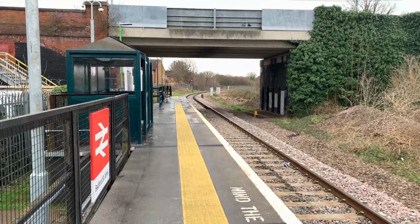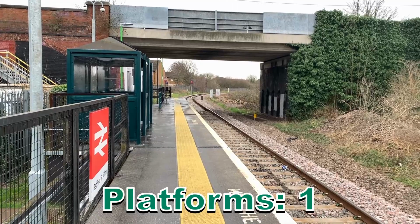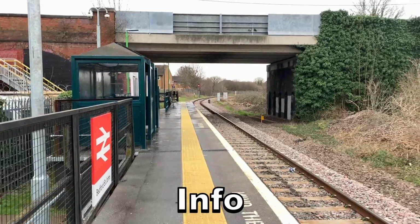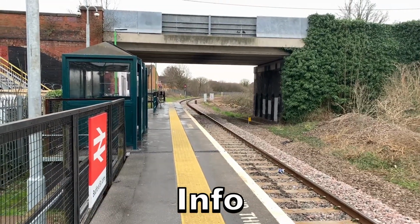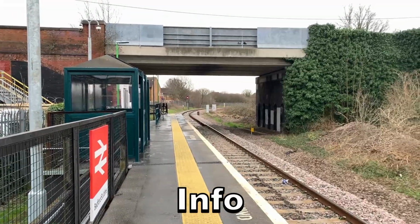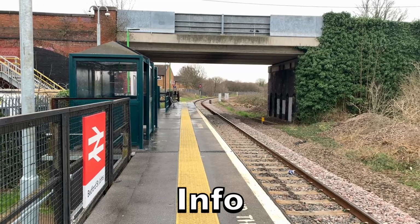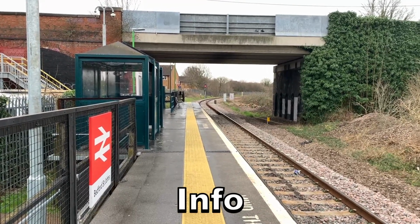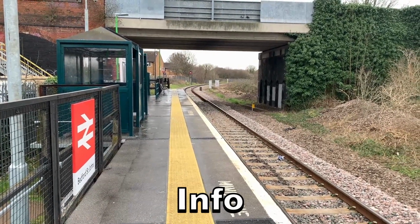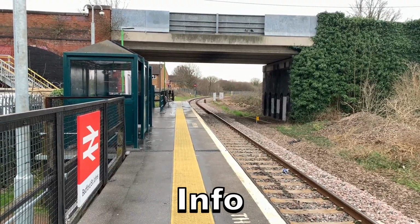In this picture is the station of Bedford St John's, managed by London North Western Railway with just the 1 platform. The old station was on a line known as the Varsity Line, and it was the first station to open in Bedford in 1846. It had 2 platforms, a water shed, a station shed that covered the platforms, and a freight yard. It was also the terminus of the Marston Vale line from 1967 to 1984, when it was replaced by the current station. Today's station serves the south wing of Bedford Hospital, as well as Bedford College and Borough Hall.